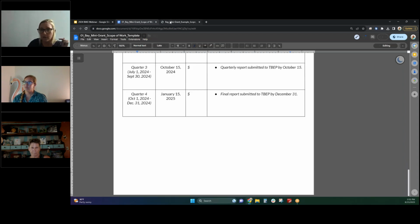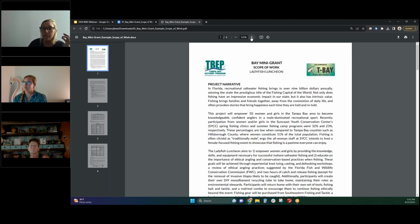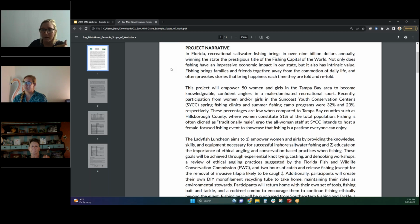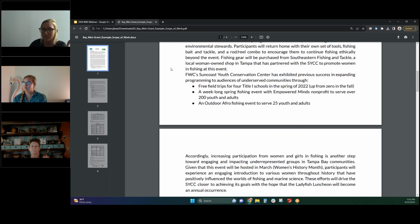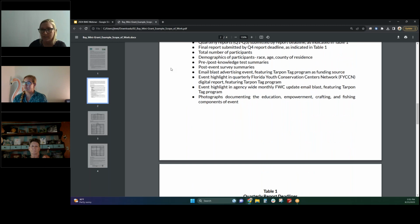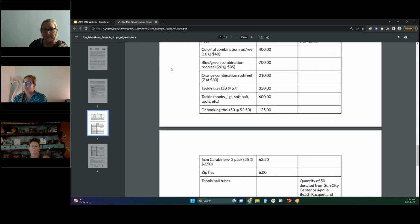So if you want to hop on over, we do have an example of a scope of work. So feel free to use this so that you can get an idea of what we're really looking for in a strong scope of work. So yeah, if you just want to scroll down. I'm not going to really read this. You guys can read this on your own, but we just want to make sure that you're aware that these types of resources are out there.